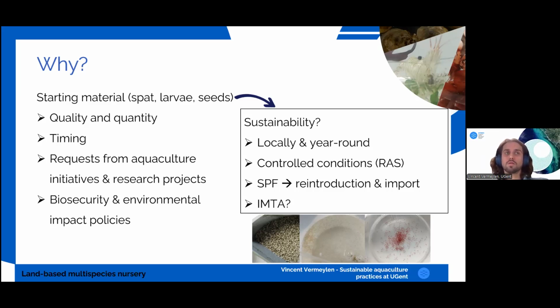And finally, we also investigated what are the possibilities of IMTA, which is integrated multi-trophic aquaculture. It can be in a very broad sense. You can put animals or the seaweeds all together, or you can just recycle specific parts. It can be food leftovers, it can be waste, it can be water. Everything that contributes to reusing and recycling the materials.